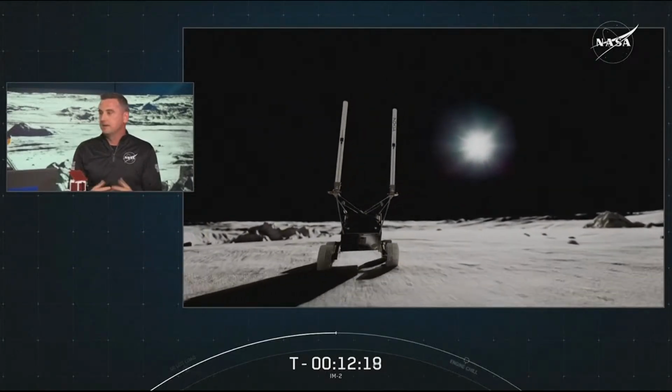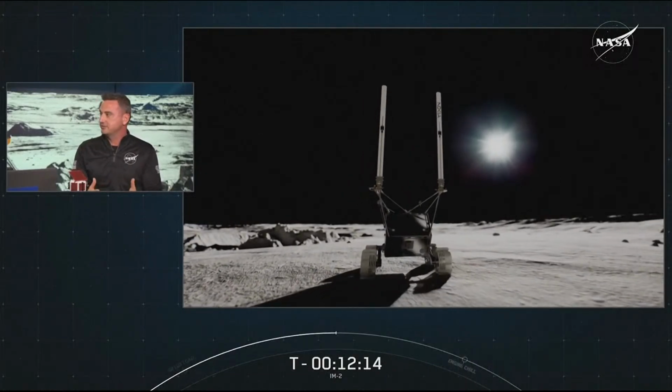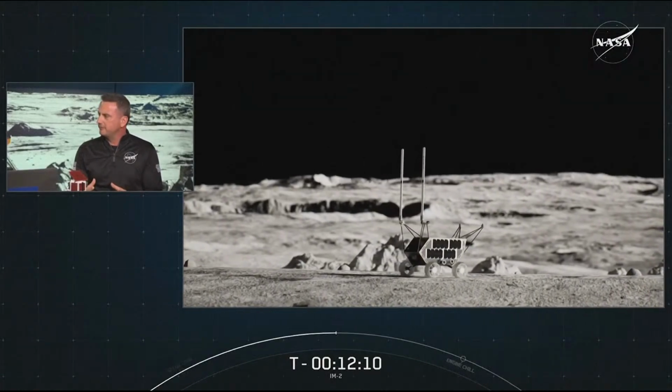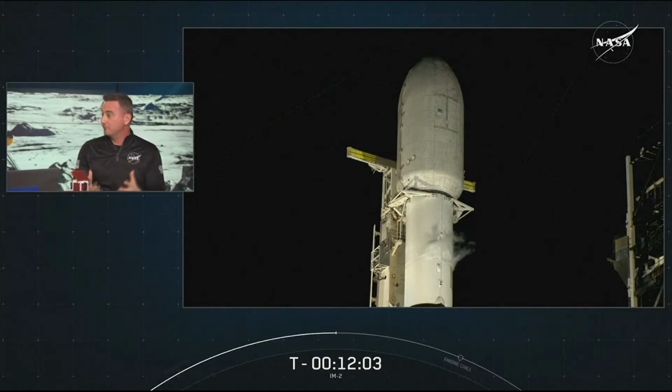So this demonstration is going to teach them a lot about what they need to do to collect that data. The environment is obviously very different. You're in a vacuum environment, the temperatures are different, the regolith's going to play a role. So the way the network responds will be a little bit different on the moon than here. They need to collect that data so that they can go back and optimize their systems and be ready to deploy on a human mission.